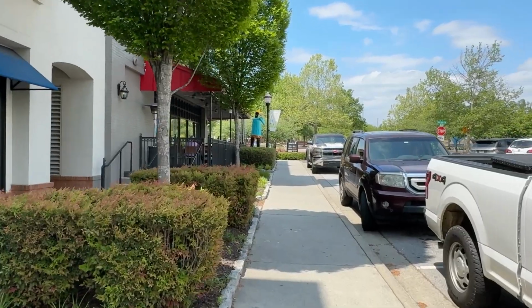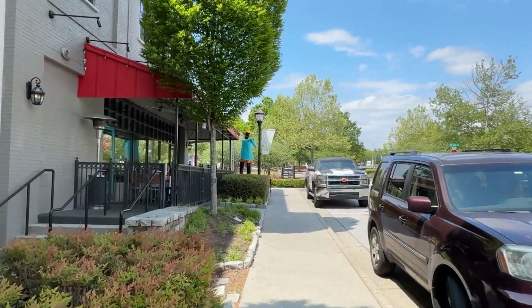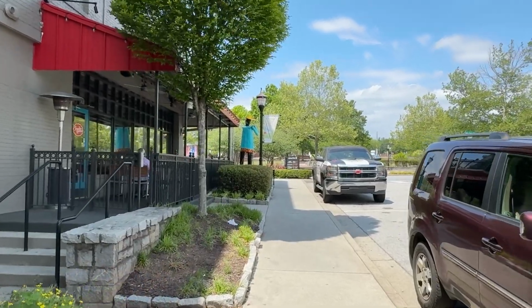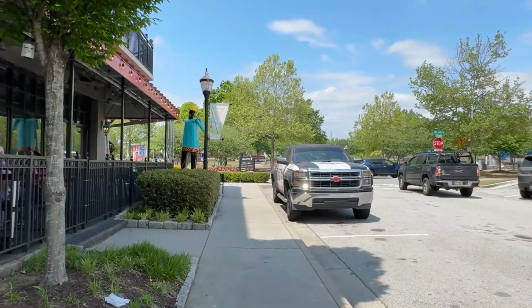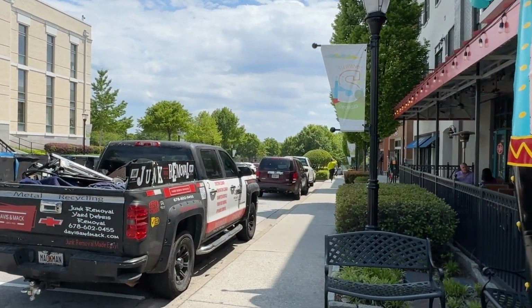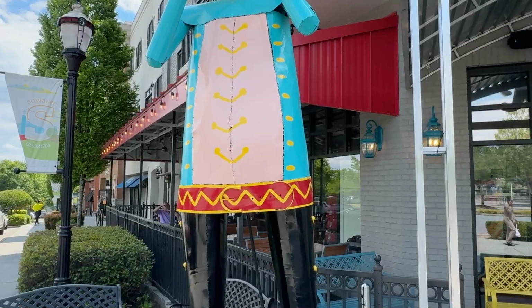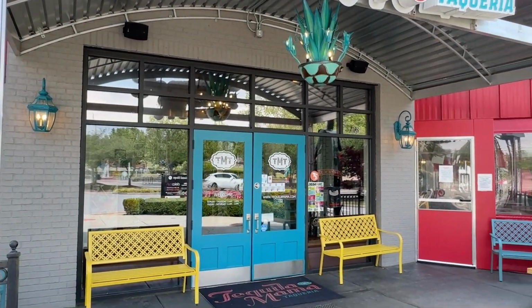So being able to find a home so close to one of these town center areas is definitely high priority for a lot of people. And I agree it would be great to be able to find something like that, but keep in mind, it's not very common. Definitely a lot of people moving here to Suwanee. This is the Tequila Mama restaurant I was telling you about.